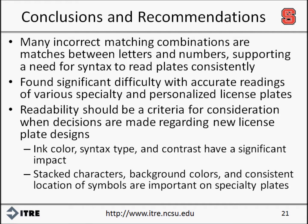The findings of this research can support decision making at license plate issuing agencies. Many of the incorrect matching combinations were matches between letters and numbers, supporting a need for standardized syntax in order to read the plates consistently. This research also found significant difficulty with accurately reading various specialty and personalized license plates. Therefore, readability should be our criteria for consideration when decisions are made regarding new license plate designs. The ink color, syntax type, and contrast have a significant impact on the readability of a license plate, as well as the presence of stacked characters, the choice of background colors, and the consistent location of symbols for specialty license plates.